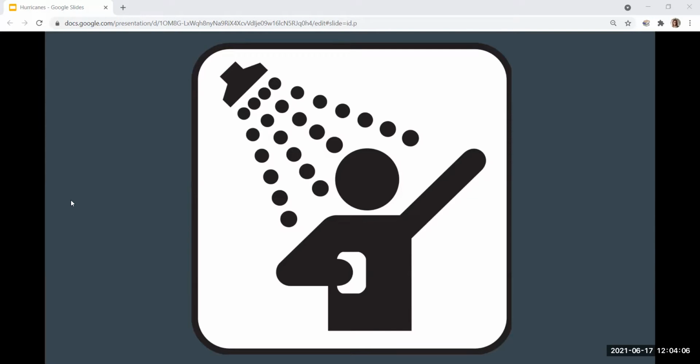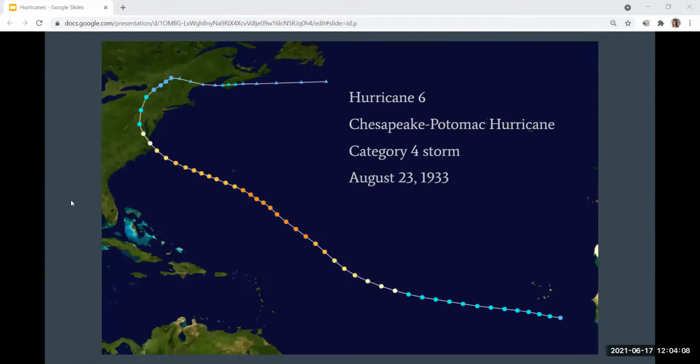So I looked it up, went to the Googles, and sure enough, hurricane number 6 landed on the North Carolina coast on August 23rd, 1933. It was a Category 4 storm. It made its way up the eastern seaboard, did a ton of damage. And I was like, oh, okay. And so this was called the Chesapeake Potomac hurricane.